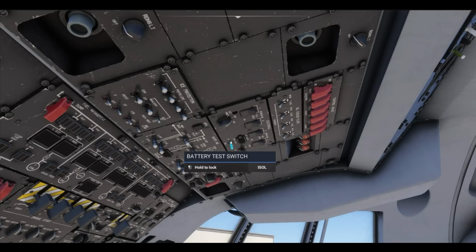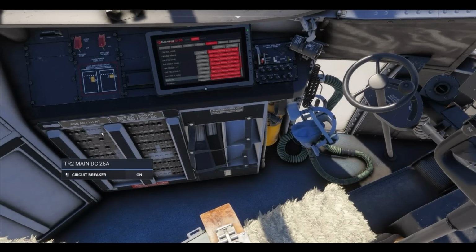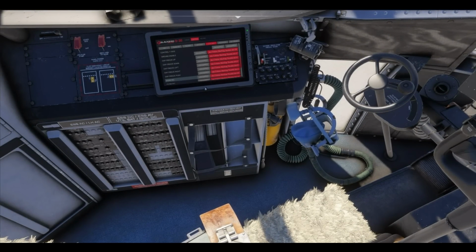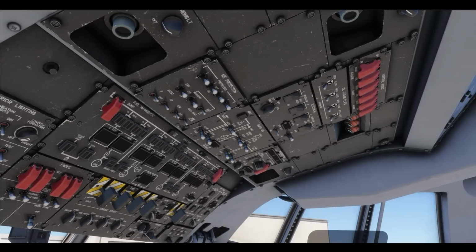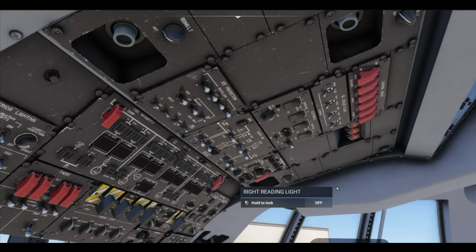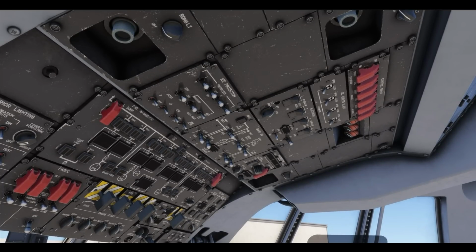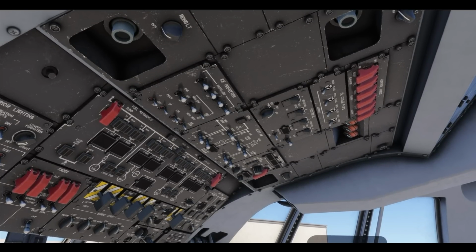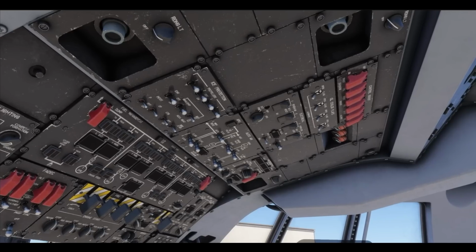Just bear in mind, the tip is you have to make sure you have left AC bus power on these breakers here. Otherwise, it will not run. Even flying this thing, you're going to have to go through the manuals. That's just a fact of the complexity of the aircraft multiplied by the depth of the simulation. It's a study level sim. There's going to have to be studying going on in order to really use it to its full potential, but that's what it's about. So we can check the battery here.